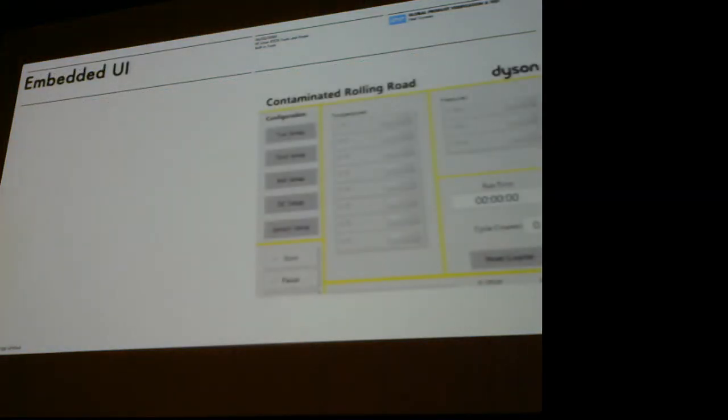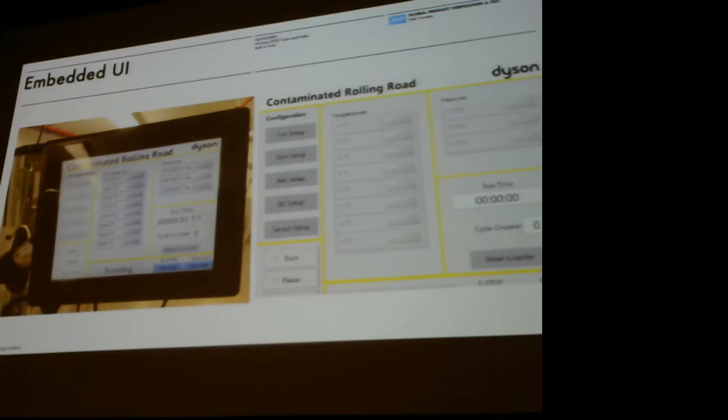Okay, so the absolute game changer and how this is so easy is things like the embedded UI for Compact Rails. As I mentioned there, we actually have a touchscreen that's connected directly to the Compact Rail. The Compact Rails, as of the 9030 and above, so 9030 and 9040 CCs, support display out.